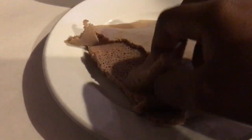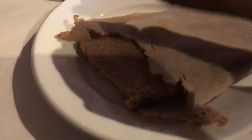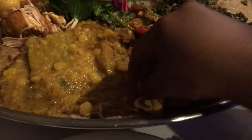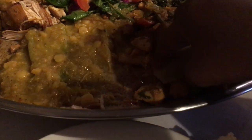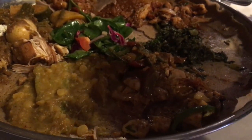And you could grab some of the extra injera on the side. You can see that it's very spongy. Yeah, and you can mix in the flavors. As you can tell, since I love seafood, I kept going back to the seafood one. It was really good. I think that was my favorite one.